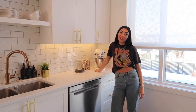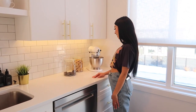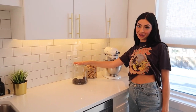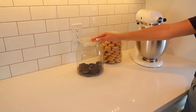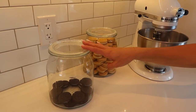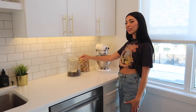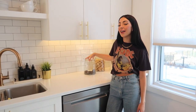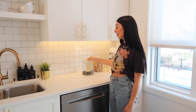Over here we have our little baking section. We actually haven't really done any baking since moving in. But what has been used is our Khloe Kardashian inspired Oreo jars. As you can see, everybody prefers the original Oreo over the golden Oreo. We kind of thought of getting rid of these because Mark and I are on a health kick right now. But it actually is a really great way for us to test our willpower or have a little sweet when we do need it and really require it.